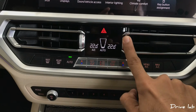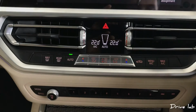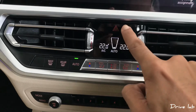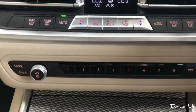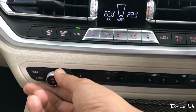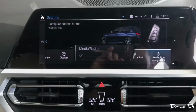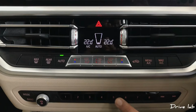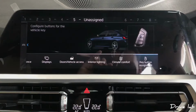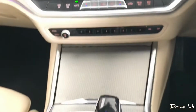Nice aluminum controls for the airspeed. A lot of aluminum touches on the air vents. Controls for the AC. This is a dual zone climate control, and this is for the FM station volume controller. And the FM station buttons like 1, 2, 3 have a touch feel to them. You just keep a finger on it, and you can have a look on the screen. This is also so as not to distract the driver while driving. Wow, BMW, what attention given here.